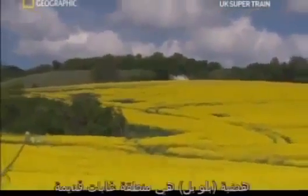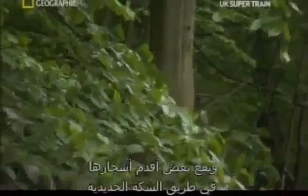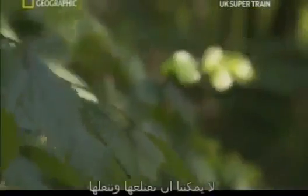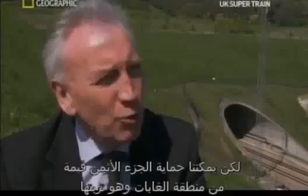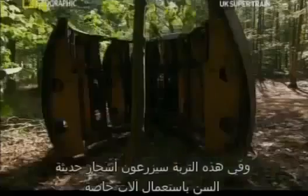Chalk's not the only problem. Bluebell Hill is an ancient woodland, and some of its oldest trees lie in the path of the tracks. When you've got a 100-year-old oak or beech tree, you don't just dig it up and move it. You can't. But what you can do is you can protect the most valuable part of ancient woodland, which is its soil. They move acres of soil from Bluebell Hill. Into the soil, they'll transplant young trees using a special machine.